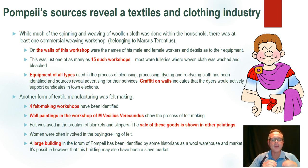Okay, the one large building associated with trade in Pompeii is located in the Forum. Now, it's a little bit hard to know exactly what this building was. Initially, historians and archaeologists felt that this building was a wool warehouse and market. Certainly something was being sold there. It's a limitation on our sources to think about what actually is happening in that place. Lately, some historians and archaeologists think this might actually be a slave market.